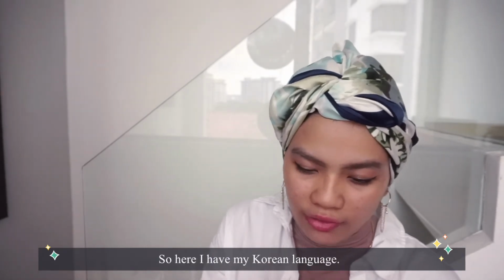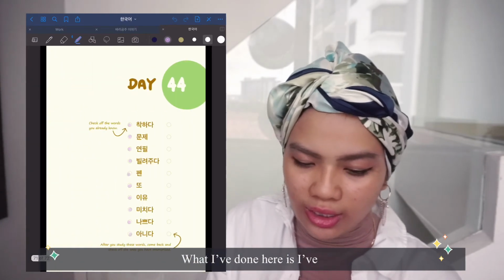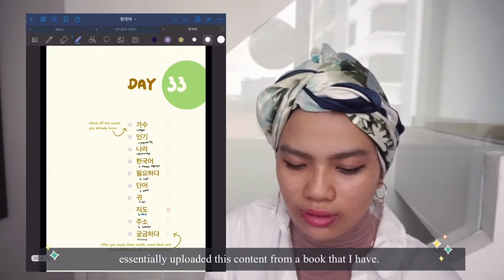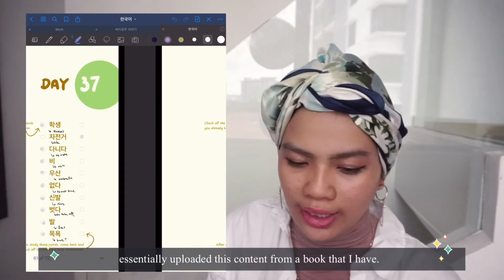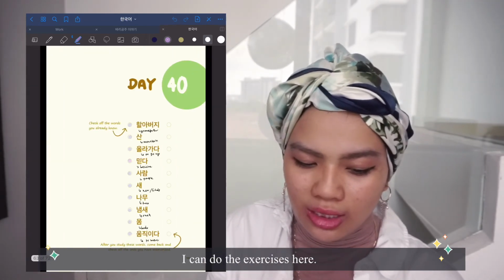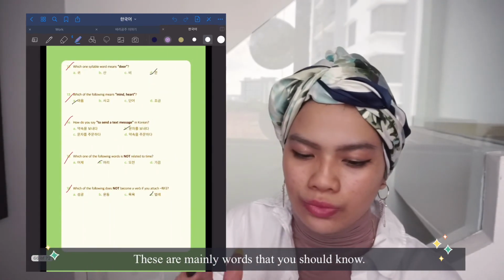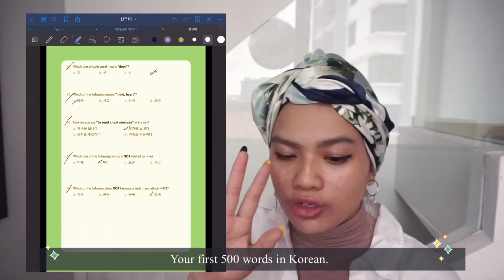You can also load up documents into your notebook and you can write notes. So here I have my Korean language, and what I've done here is I've uploaded content from a book that I have, and I can do the exercises here. I can do the questions that they have here. These are mainly words that you should know, your first 500 words in Korean.